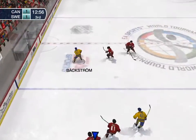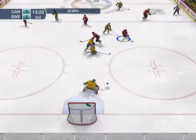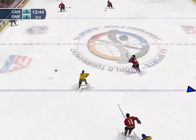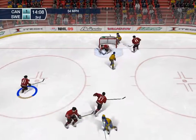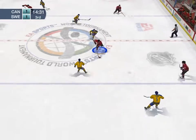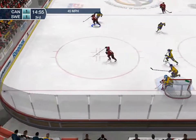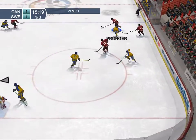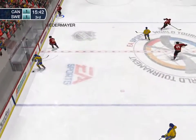Here's Nick Lidstrom to Backstrom. Here comes Crosby again. Shot hard from the point. Flat to Backstrom. Now passed over to Alfredson. Pushed aside by Brodeur. Niedermeyer has it at center. He shoots! He gives it away. Another shot. Missed the net. Picked up by Canada. Gets away a hard shot. Oh, he missed. Here comes Chris Pronger. Wow, Jim, that would have been game over.